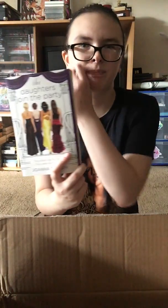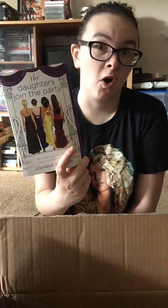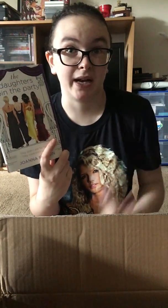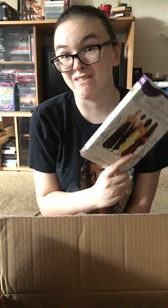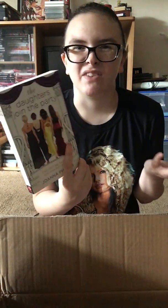I don't know. I picked it up out of my friend Lizzie's book haul, and she wasn't reading it, so I was like, oh, I'll take it. I just bought this to have it, so if I like the first book, then I have this one. Even if I don't like the first, I'll still finish the series just so I can say I finished it. So yeah, I was definitely intrigued, so I just bought this because I had the first book.